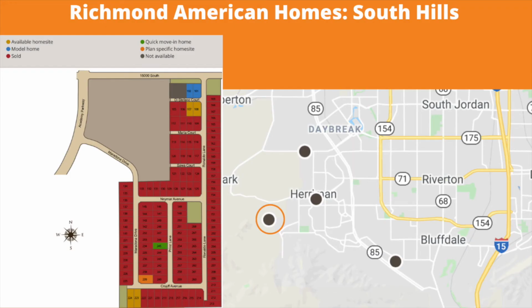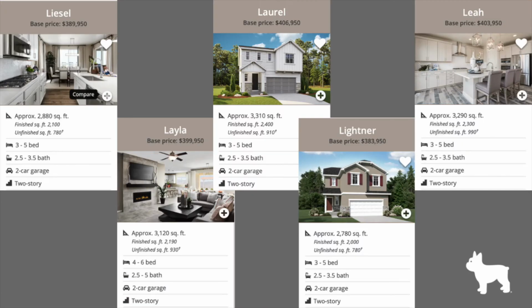Next up is Richmond American Homes. This development that we're going to be talking about is called South Hills. They do have a lot of sold lots, but there are a few available still. And the price point we're going to be starting with around here is sitting just under that $400,000 mark. As you look at these floor plans, they're pretty spacious. So they're anywhere from just under 3,000 square feet to going up above into the 3,300 to 3,400 square foot range. You're looking at 3 to 5 baths. In most of these, you're going to see a 2-car garage and some pretty decent finishes based on that price point that you decide to choose.